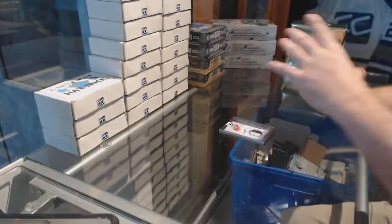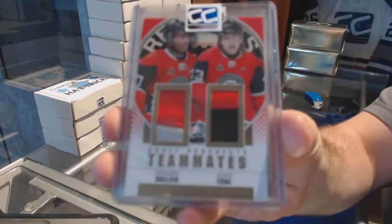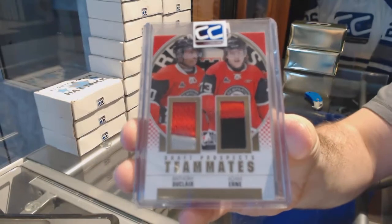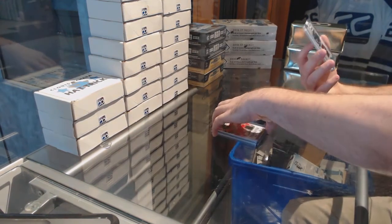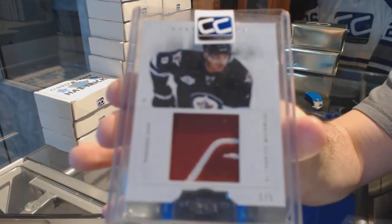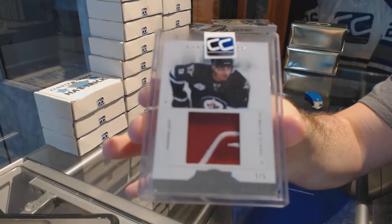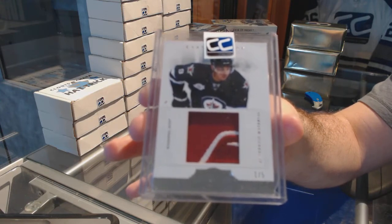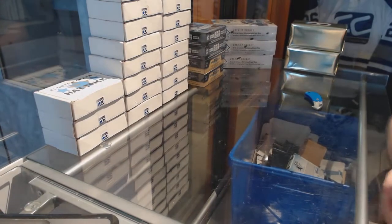We have a teammates dual jersey gold, number 10 of Anthony Duclair and Adam Erne. I appreciate that. We try to do our best for that. Duclair and Erne, numbered 1-of-5. Dominion brand logo, Evander Kane. Brand logo, Evander Kane. There you go, AG1.